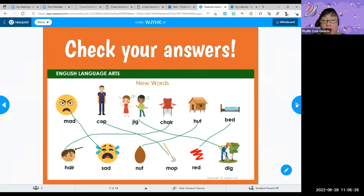Check your answers. Make sure that you have matched each word from the top to the matching word family, rhyming word on the bottom. Notice that all we did was change the beginning sound. That's it. That's all we did, but we kept everything after the first sound the same. You understand? Mad, sad. All we did was change the m to an s, and we kept the -ad at the end. Easy peasy, lemon squeezy.